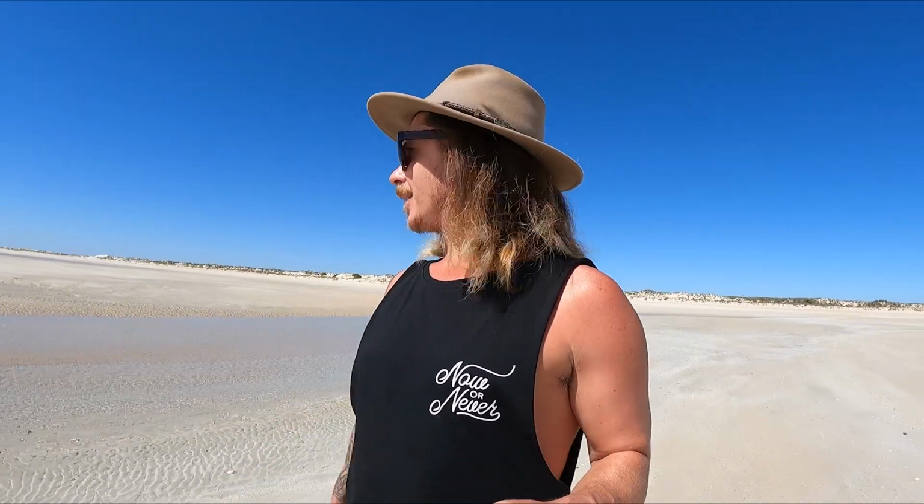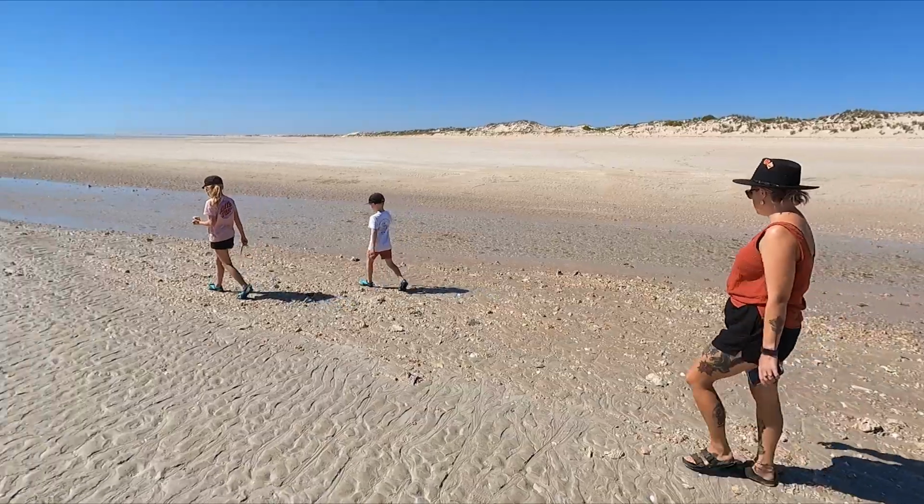Lovely. But yeah, we'll show you this when it fills up, and kids will have a little play around and we'll have a bit of a fish. So where we're staying now, Cape Keraudren, it's at the end of 80 Mile Beach. So that's 80 Mile Beach, well this is it here, but if you kept going all the way down that way, you'd end up running back into the last place that we stayed, the 80 Mile Caravan Park. So it's a very long beach, I assume 80 miles.